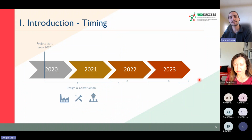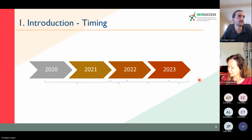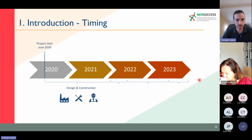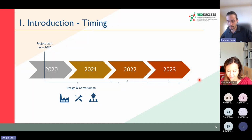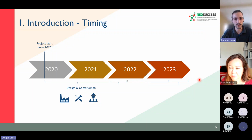As for the timing and the schedule, the project, before it even started, was planned to have different stages. So the first one, when the project started in June 2020, was basically designing and building the unit. We had to figure out how to bring to industrial reality the process and the unit that they discovered, right, in the laboratories.